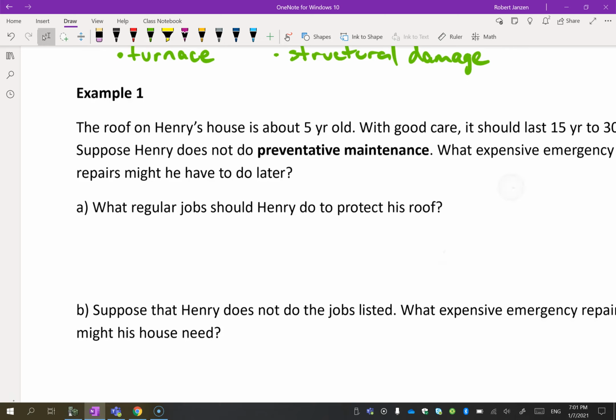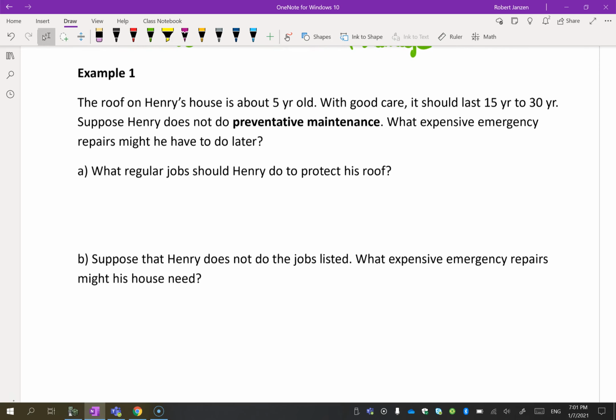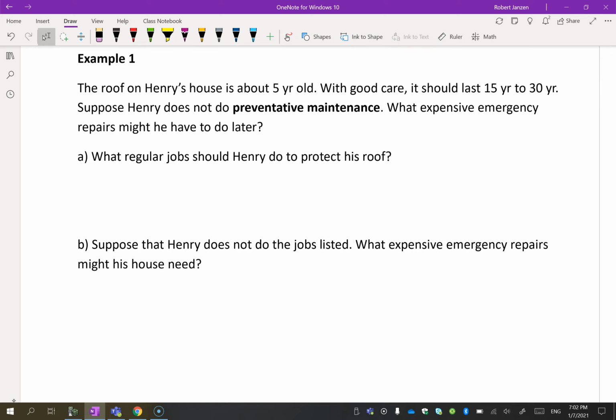Okay, so let's take an example here. The roof of a house is 5 years old. With good care, it should last 15 to 30 years. That's probably fair. Older shingles, the older style, they used to say they have a 25-year life expectancy. Now the new ones, they say they should last about 40 years. So that's a pretty fair number. Suppose Henry does not do preventative maintenance. What expensive emergency repairs might he have to do later?